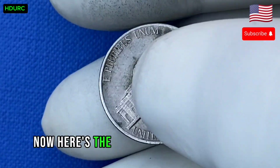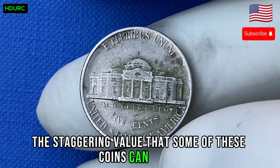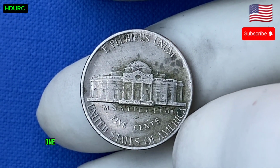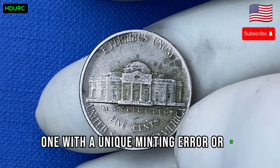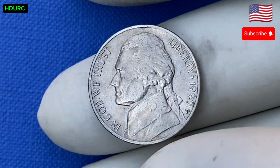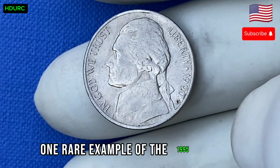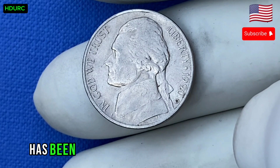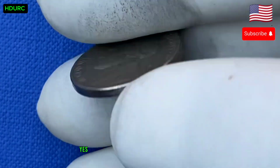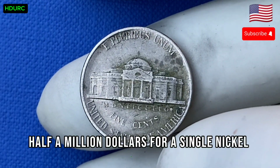Now, here's the part you've been waiting for: the staggering value that some of these coins can reach. If you come across the right 1990 nickel, one with a unique minting error or in flawless condition, its worth can soar beyond the imagination. How much, you ask? One rare example of the 1995 cent coin has been valued at an incredible $500,000. Yes, you heard that right. $500,000 for a single nickel.